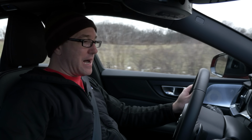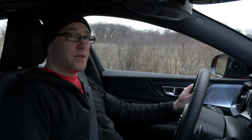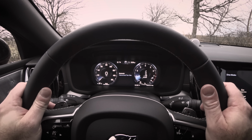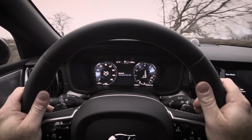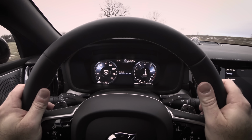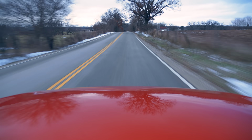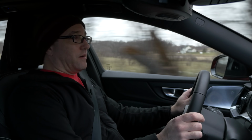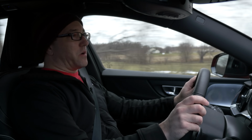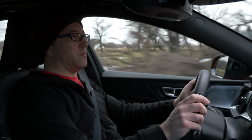Now, when you come to a stop, I'm just going to put this in dynamic mode. I usually just drive in comfort, but I'm not even going to use manual mode. All you have to do is hold the brake a little bit, get on the throttle. It feels so good to drive it. I'm so impressed with this car overall. And the all-wheel drive system in here is pretty damn good.